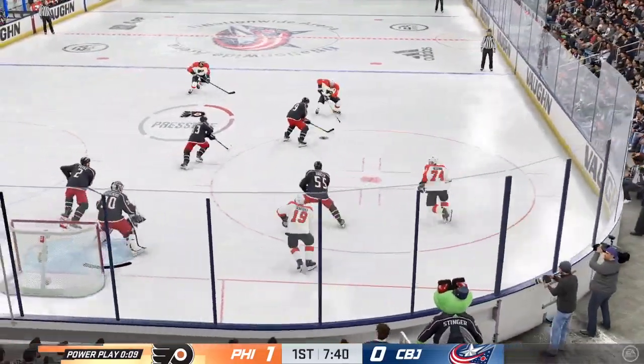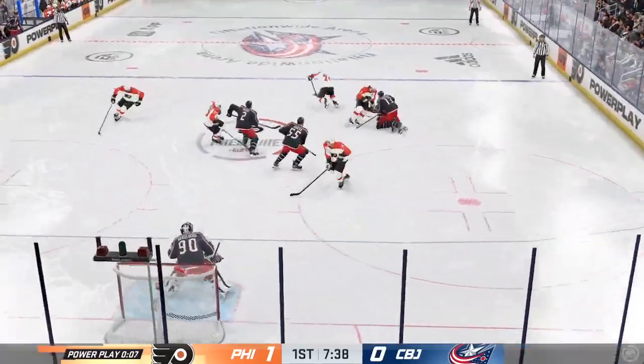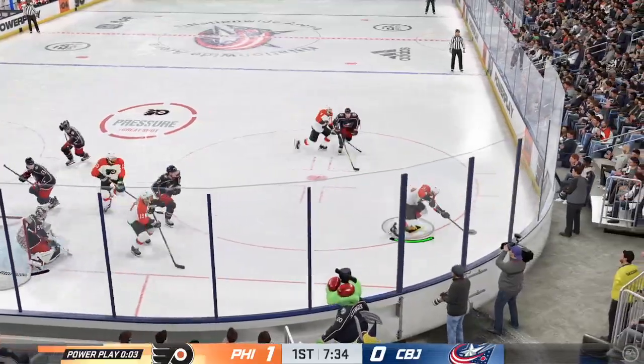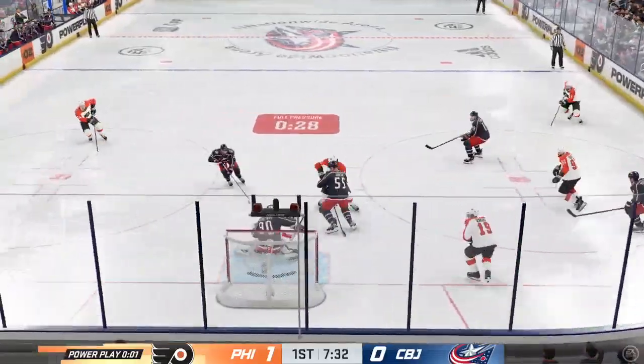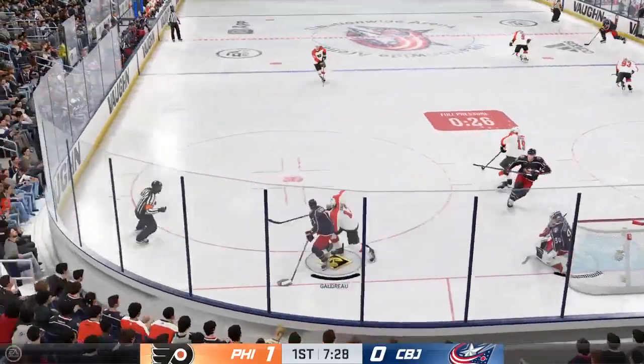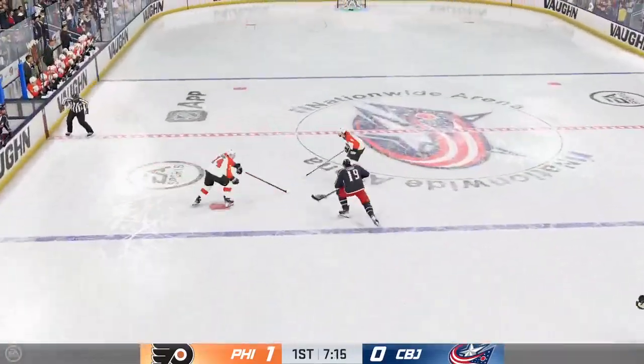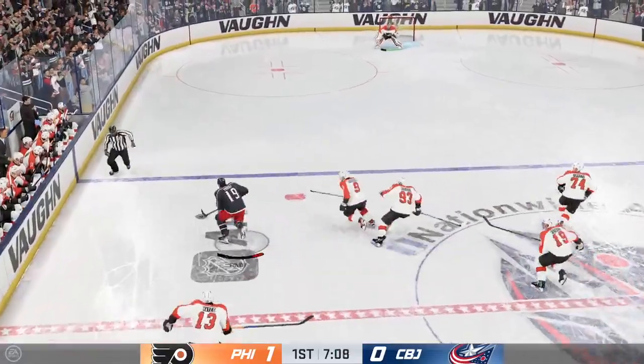Tippett's got the puck. Great read to break up the play. Takes it to the net. Oh, spectacular save right there. Wow. Unbelievable. I mean, it was all but in, and he steals it because of that last attempt to find the puck. Just incredible save, James.